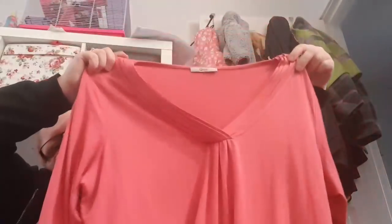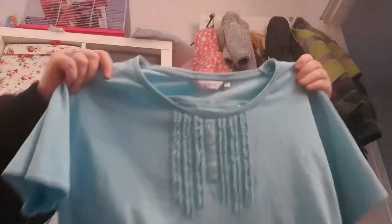I picked up this pink lightweight top for me. It was £1. I picked up this blue top, which has got little beading on it, for a pound for myself. Now I know Libby is way too small for these; they are size 9 to 10.